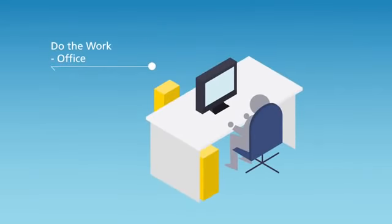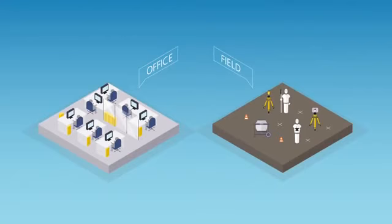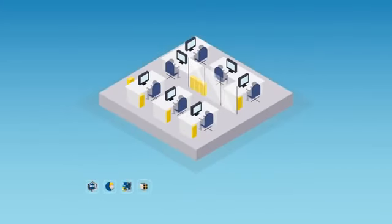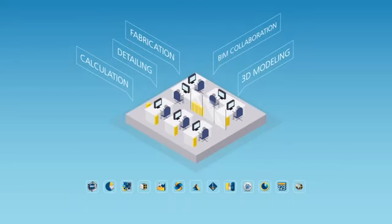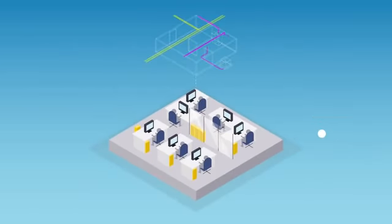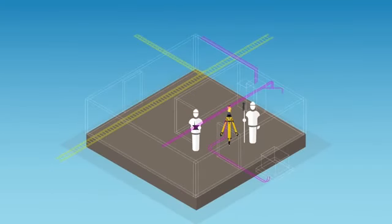Do the Work, the next part of the workflow, can be split into 2 sections, office and field. The range of office-based solutions and innovative design tools offered by the MEP division is vast, including calculation, detailing, fabrication and BIM collaboration, as well as 3D modeling services. Taking the work into the field, MEP contractors can benefit from a portfolio that includes layout solutions, 3D laser scanning, field mobility and scanning services.